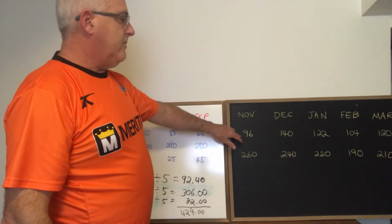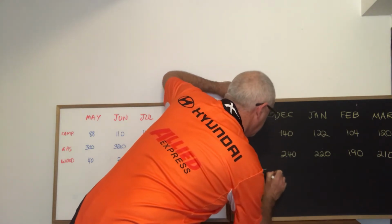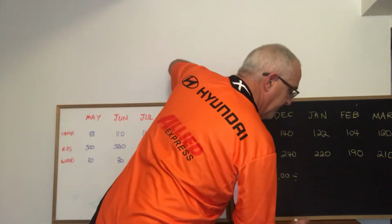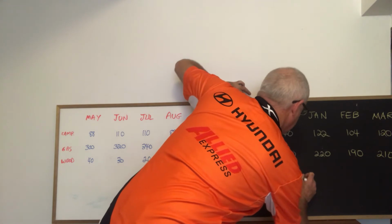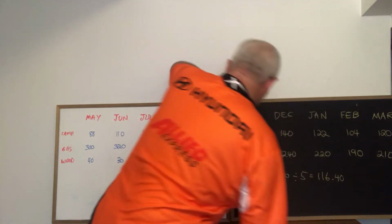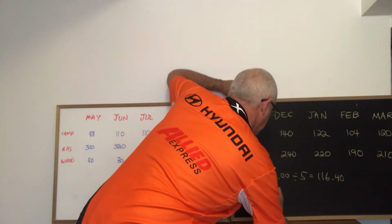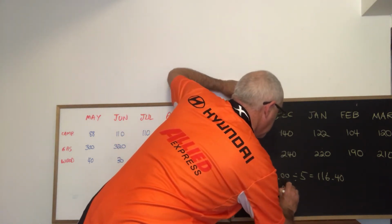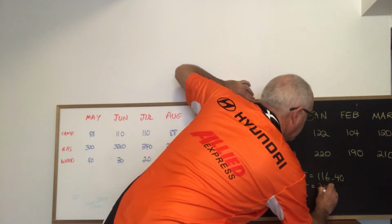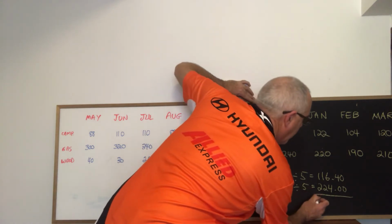When I add together the cost of motel for these 5 months, I get $582. And again, it's 5 months, so I'm going to divide by 5, and I get $116.40. The cost of gas totals $1,120, which when I divide by 5 gives me $224. And then I make my total, which is $340.40.